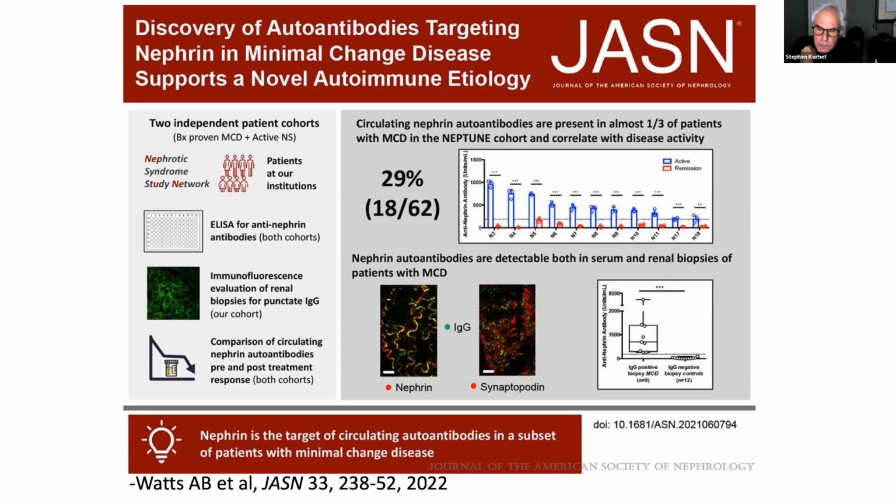So is there any association with NSAIDs whatsoever? Years ago, I think it was out of the Mayo Clinic, they talked about NSAIDs and membranous. Is it just a red herring here? I don't know. I found it in NSAID-associated minimal change disease too. I'm not really sure what NSAIDs exactly do to induce this. I can't tell you. And then, go ahead, Roger.